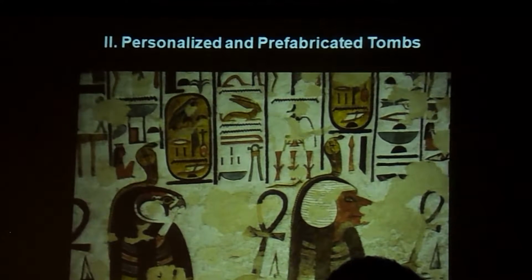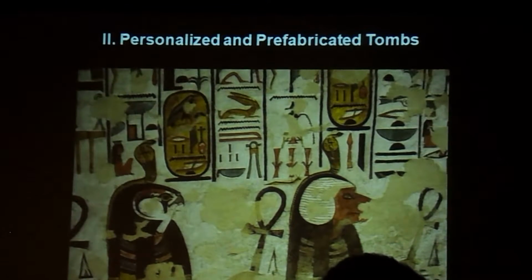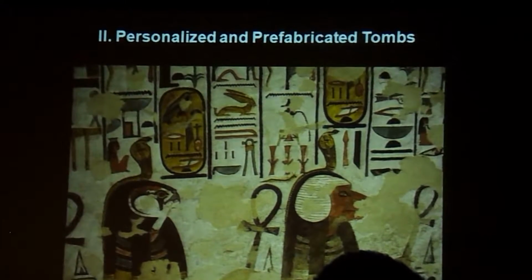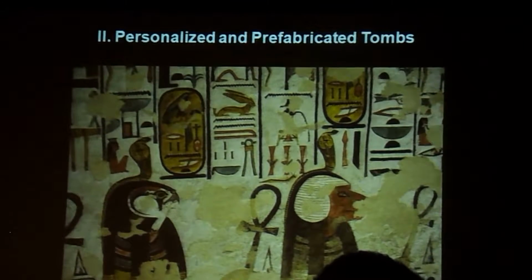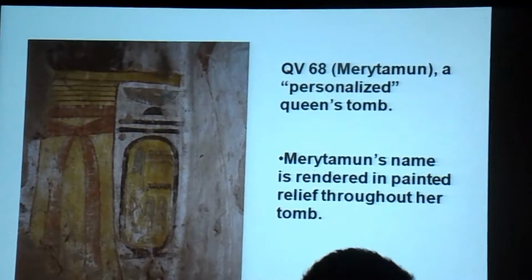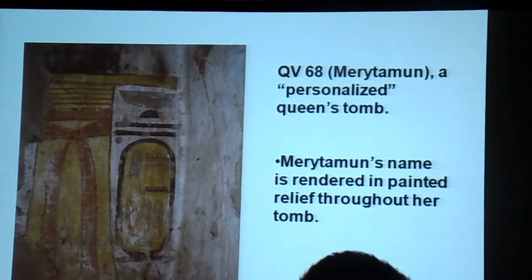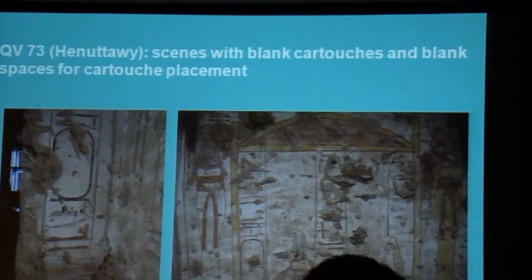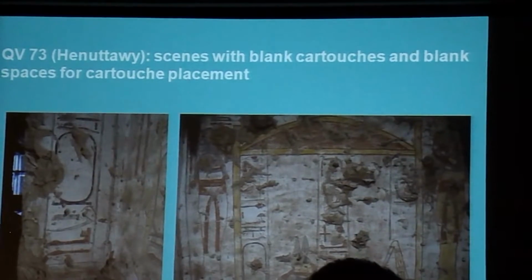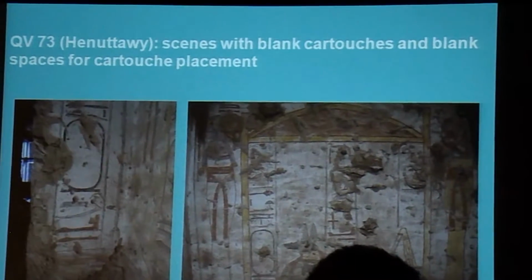Tombs were dedicated to their owners in one of two ways. Some tombs were personalized in advance for a specific royal woman whose name was fully incorporated into the painted relief of her tomb's decorative program and appeared throughout. The rest were prefabricated tombs that were fully decorated with a program rendered in painted relief for a particular type or rank of royal woman with specific royal affiliation titles. However, blank cartouches, blank spaces, or both were left throughout the program so that the name of the queen or princess ultimately buried there could be painted in later.